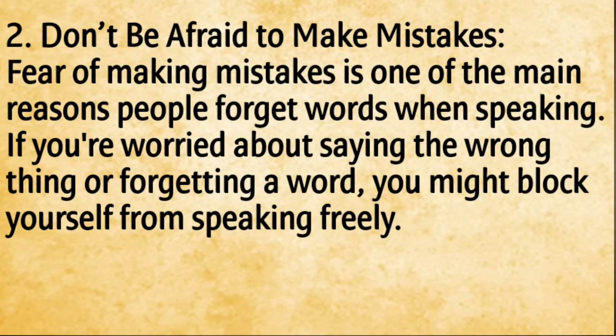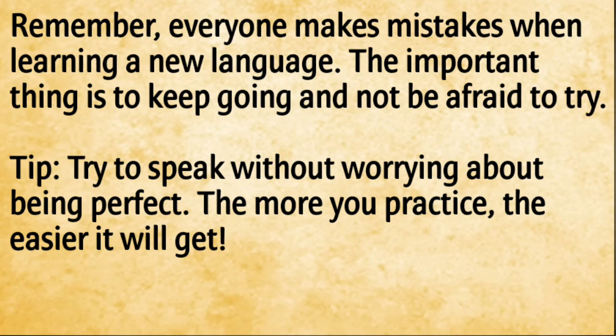2. Don't be afraid to make mistakes. Fear of making mistakes is one of the main reasons people forget words when speaking. If you're worried about saying the wrong thing or forgetting a word, you might block yourself from speaking freely. Remember, everyone makes mistakes when learning a new language. The important thing is to keep going and not be afraid to try. Tip: try to speak without worrying about being perfect. The more you practice, the easier it will get.